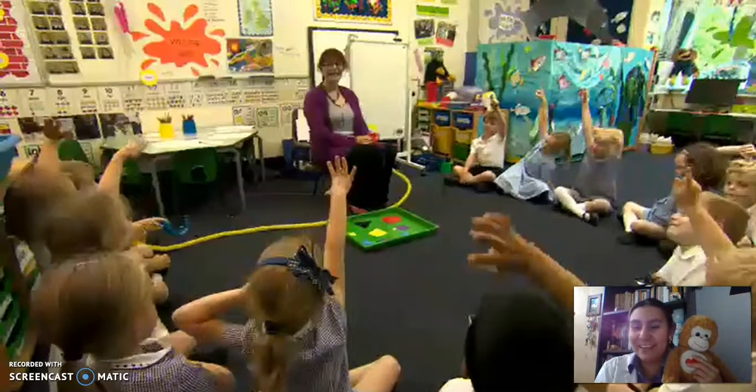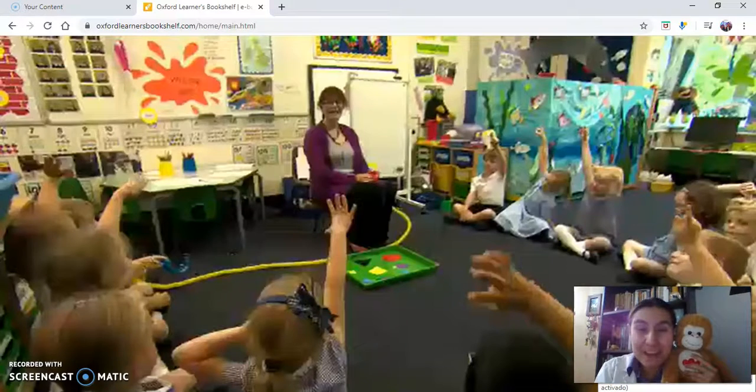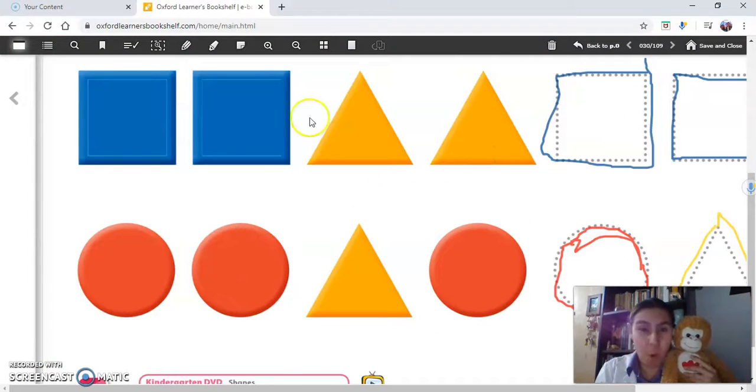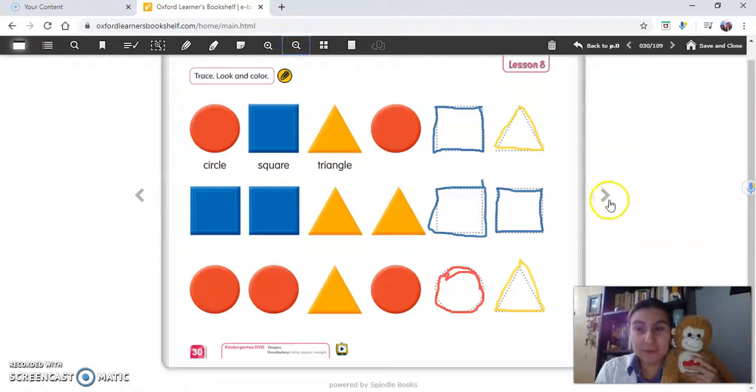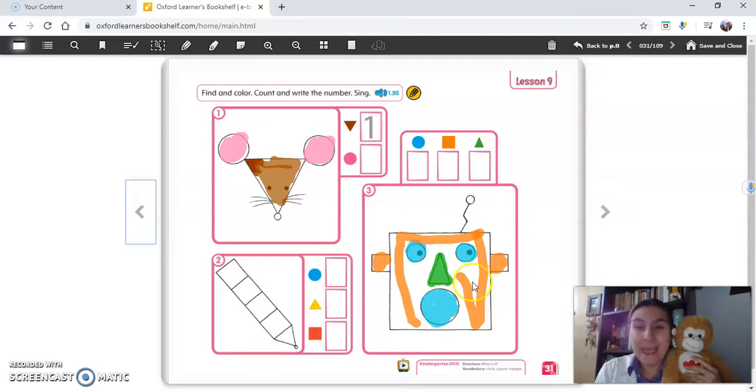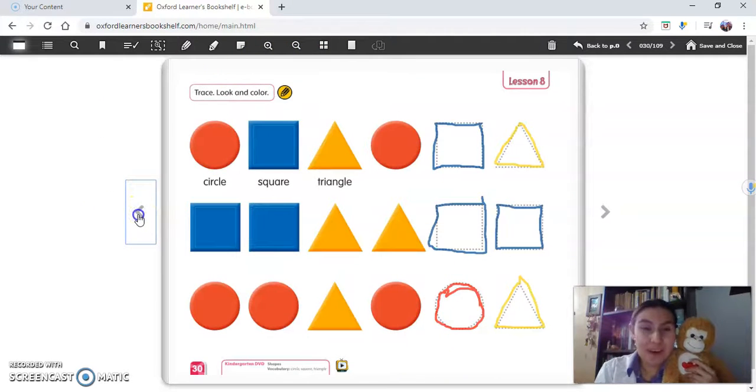Excellent! Very good! That was a wonderful video! Now, let's practice a little bit more with the shapes. Ready? So here we have a robot made of squares, circle, and triangles. Okay, guys. So to finish, we are going to watch the beautiful tone of the colors.